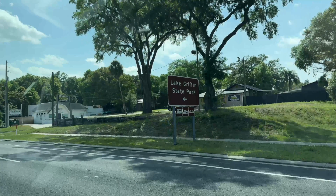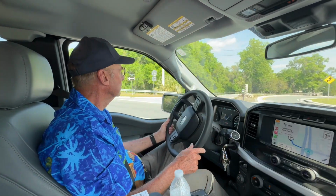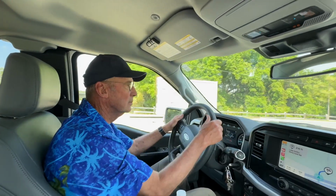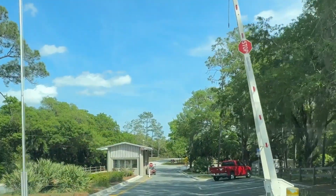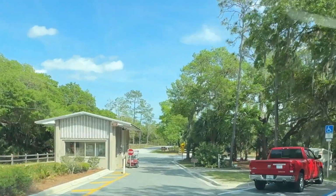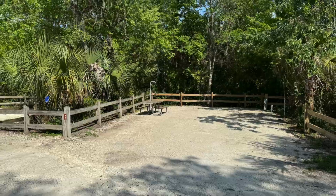We'll make our base camp at Lake Griffin State Park. The park is relatively small compared to other Florida state parks, with only 40 campsites. It's so close to town you can actually hear the road noise just outside the park. We had a nice spot, but it's a good thing the Hubs is good at backing our camper, Miss Kitty, because it was tight, really tight.